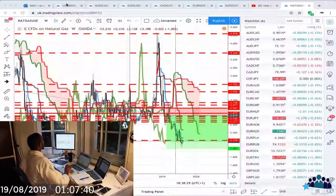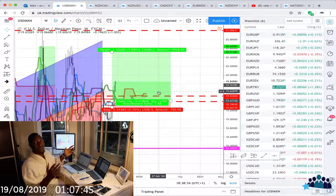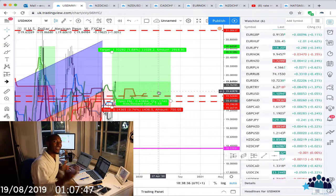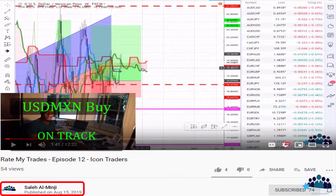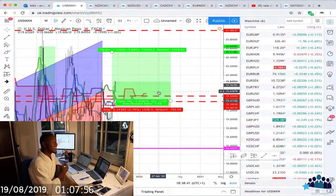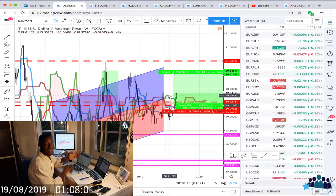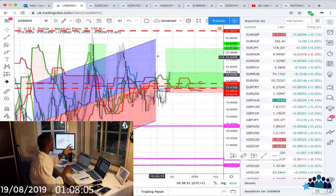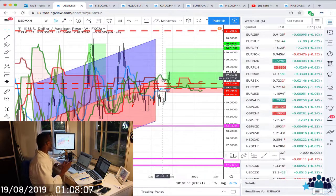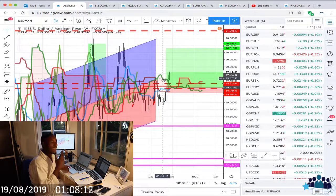So, very first trade that we're going to look at today is USD MXN. Now, if you can remember how this currency pair looked in last week's episode, screenshot's going to come up on the screen now. You will see that, yes, I do know this. Indeed, we're heading very nicely towards our take profit of around 20.5. I called this out over 10 weeks ago and there's not much else I can say on this one. Let's keep it moving.